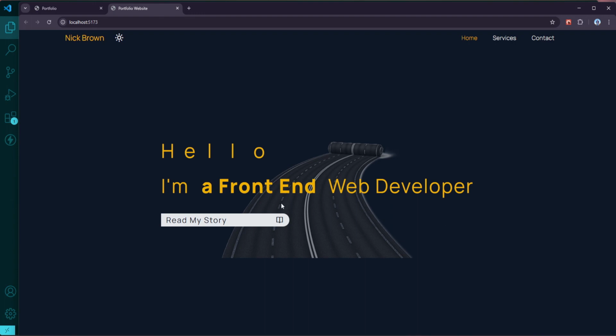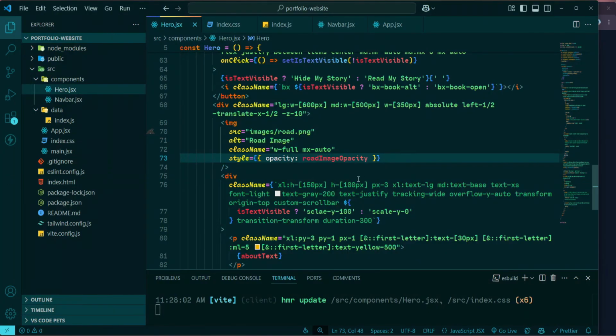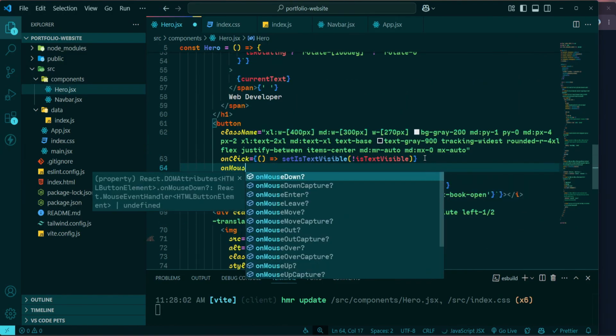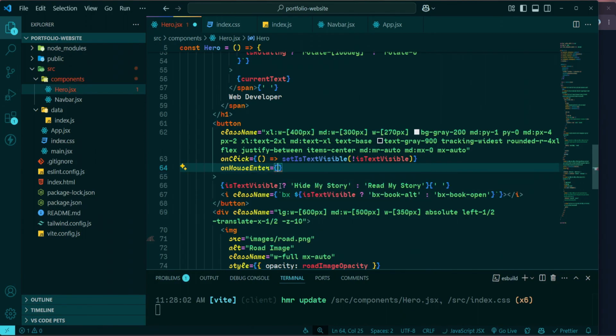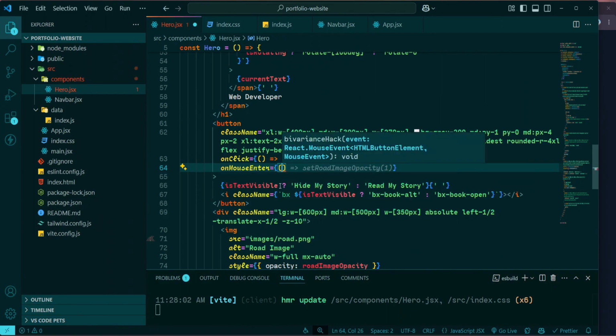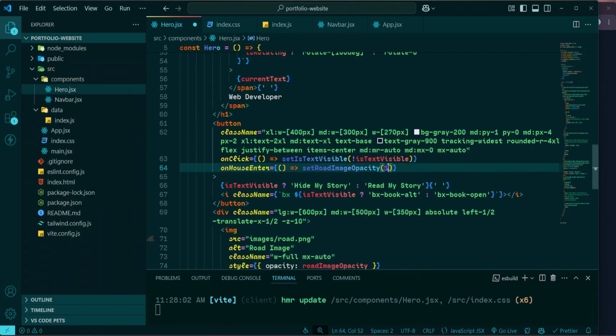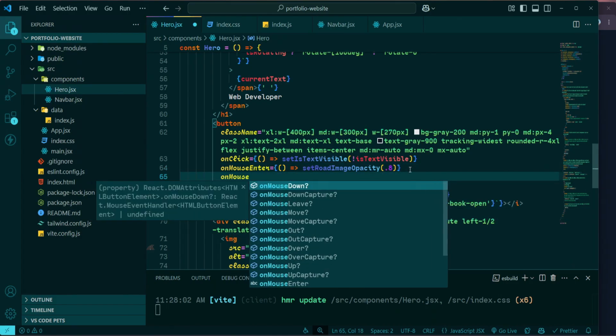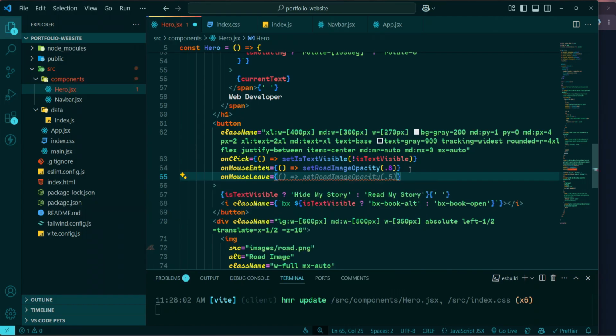To dynamically adjust the opacity, let's add 2 event handlers to the button. So first we need on mouse enter. We need here a callback function with set road image opacity function. In this case, we need here 0.8. And then we need on mouse leave. As you can see, the compiler suggests the code. We need set road image opacity with the value 0.5.